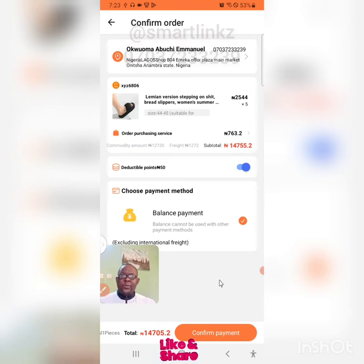Okay, so this is the breakdown of the purchasing fee. The total cost of the item, 5 pieces, is 12,720. Now, Echanmall is going to charge you the order purchasing service fee, which is about 6% of this total money, this 12,720. They're going to charge you 763 naira to purchase this item for you, okay?